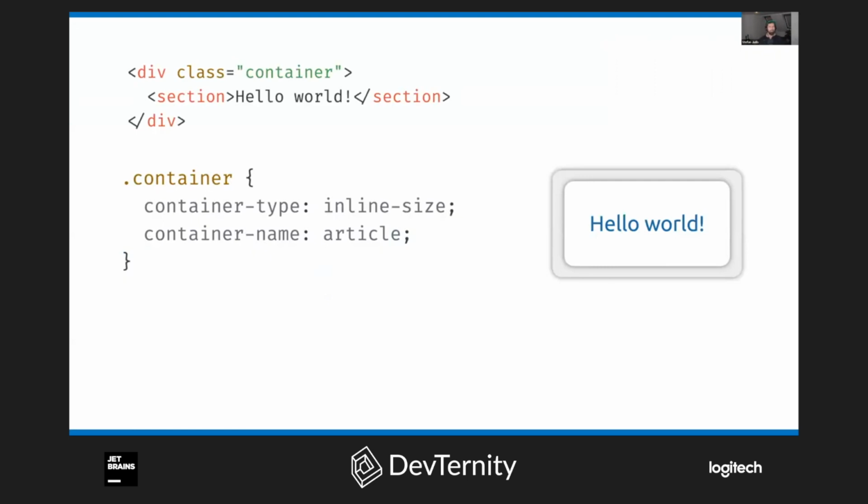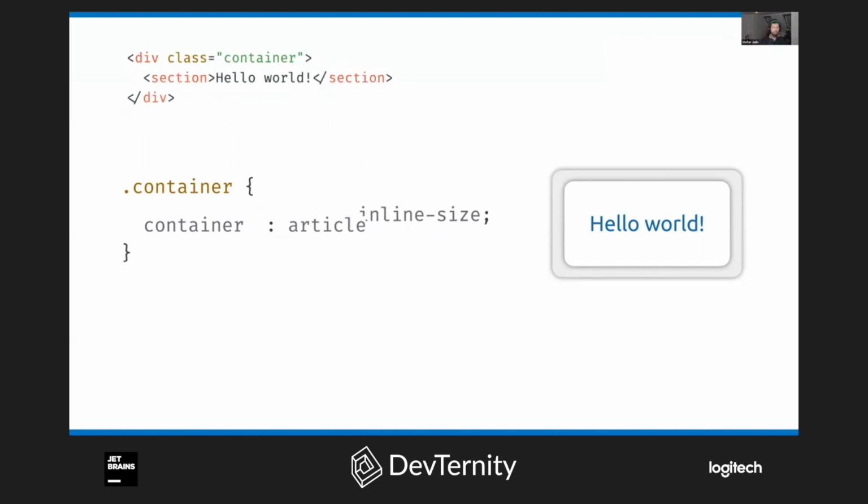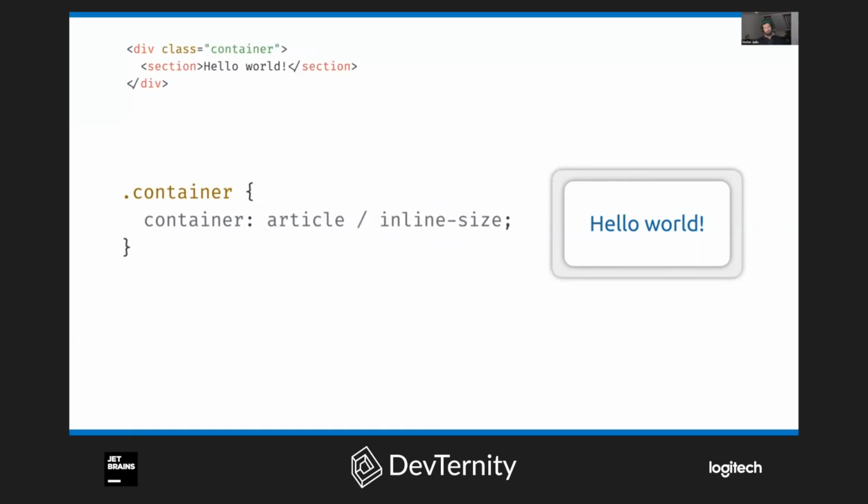So the way that it works is that you can have a div with class container, and this includes a section here, and then you have to define a container type. This gives the browser the information on what to watch out for, what angle of size you want to check or watch this container in. So inline size means that we want to measure the container on the inline axis, which is this one. And then we have to give it a name. What we can now do is unify that in a single line here, so we can define type and name over this one.